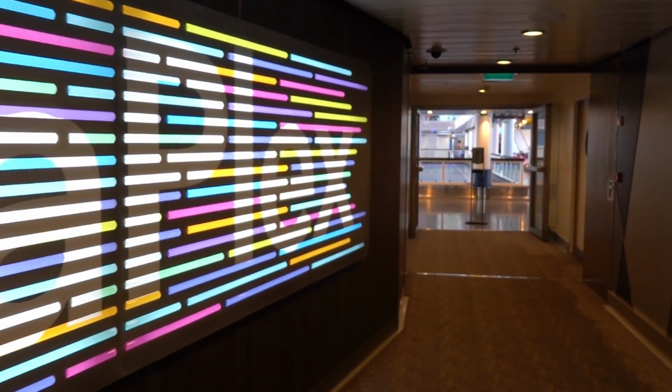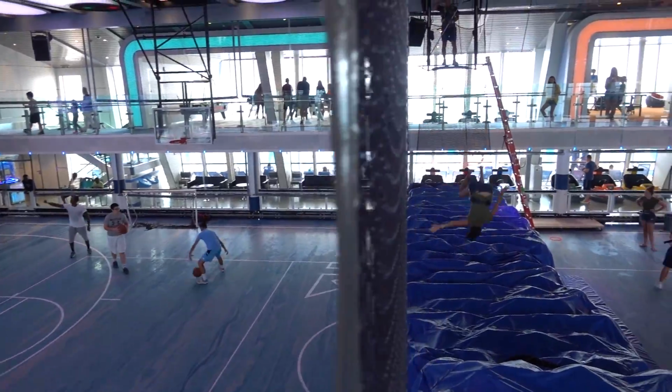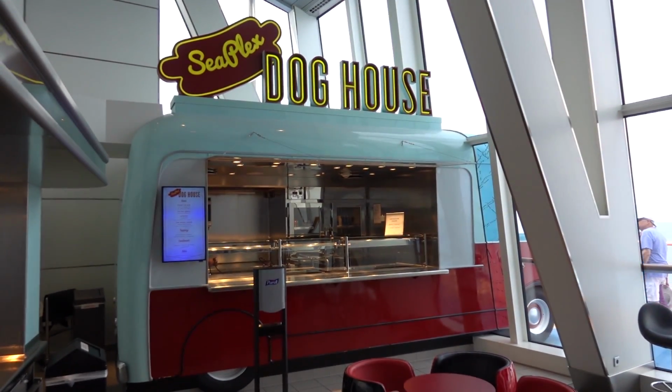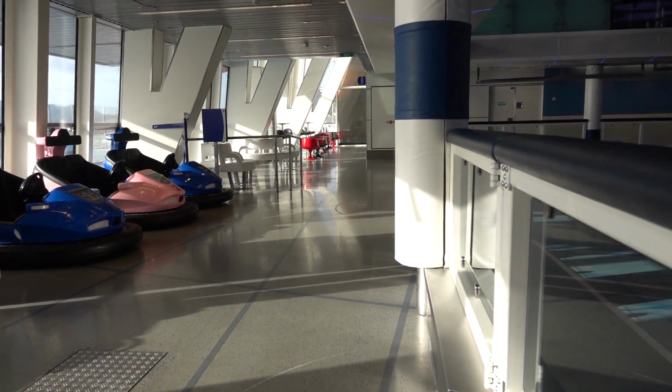Next stop is the Seaplex, a very roomy area that can be converted from a bumper car arena to basketball or volleyball courts, or even a trapeze school. They also have an arcade, foosball, computer games, and even a food truck. Pretty crazy for a ship. Anything to keep youngsters separated from elderlies, right?